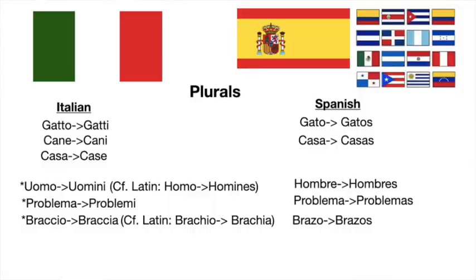In Spanish, the rule about forming plurals for nouns or adjectives is very simple. You add s if the word ends in a vowel, and you add es if the word ends in a consonant. Now, in Italian, if the word ends in o, I need to change the vowel to e in the plural. If the word ends in a, I need to change the vowel to e, and if the word ends in e, the vowel changes to i.